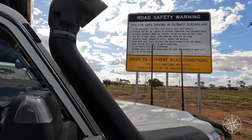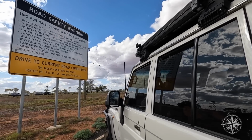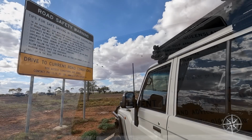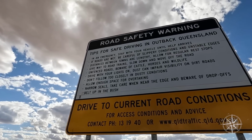So, yeah. All right, so we actually thought this is a great opportunity. We've pulled up at this rest stop and there is this massive sign that says road safety warning, tips for safe driving in Outback Queensland. And we've got a list of our own ideas as well. So we're going to run down these because this is fantastic. All right. In an emergency, stay with your vehicle until help arrives. Yeah, that's such an important one and I think one that you could easily forget in an emergency situation. Stay together. Stay with the vehicle.